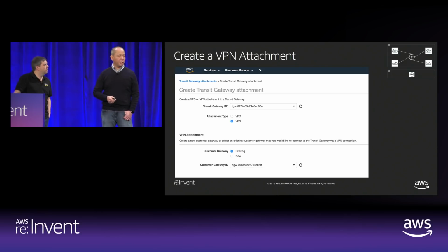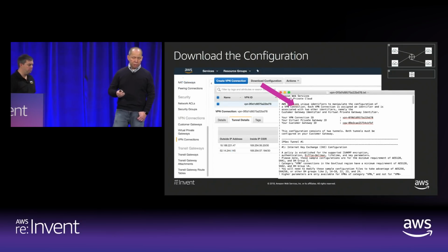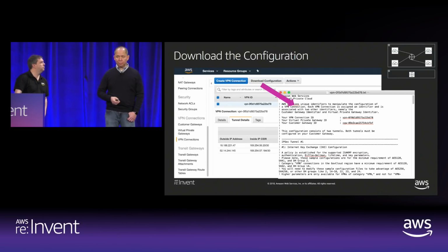Now, if you remember the original scenario, we needed to be able to connect back to on-premise through a VPN connection. It's as simple as going back to the attachment, selecting transit gateway, selecting VPN. And here, you can either use an existing customer gateway or create a new one. As you know, the customer gateway has the IP address as well as the ASN number for BGP. We switch over to the VPN console, and you download the VPN configs template, and you just update that to your customer gateway router. And you only need to do this one time.